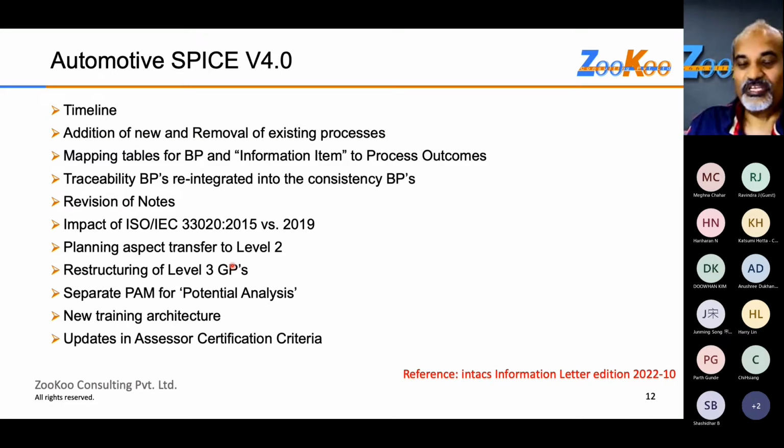Separate PAM for potential analysis, for providing a contract to the supplier, and also for gap analysis, we are using our existing PAM and going for NPLF. Sometimes it becomes too tough for our customers to meet each and every requirement which may not be needed at this stage. So again, working group 13 of VDA is coming out with a new approach, and with the potential analysis PAM, there may be a separate PAM for this, new training architectures, and a little bit of update in the Assessor certification scheme.